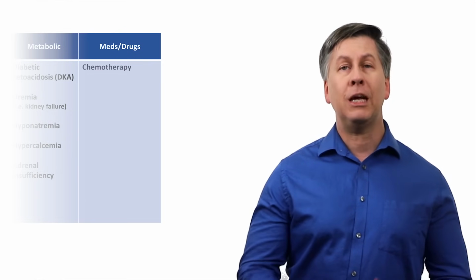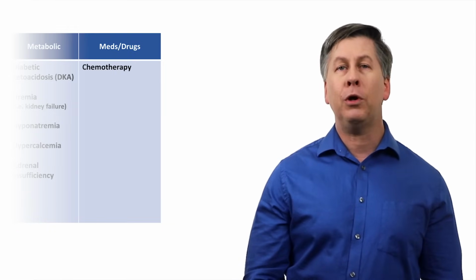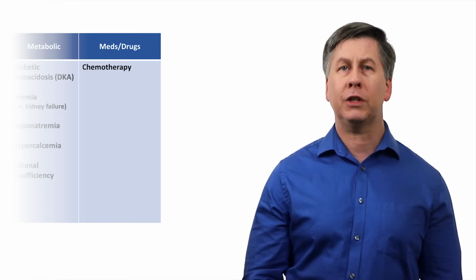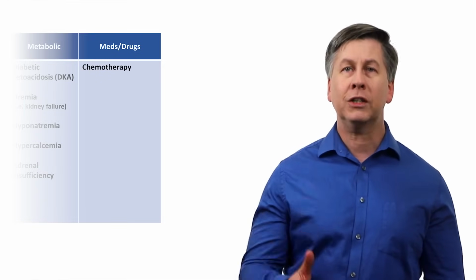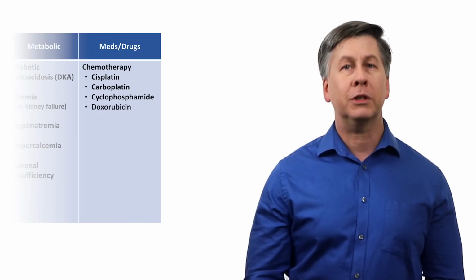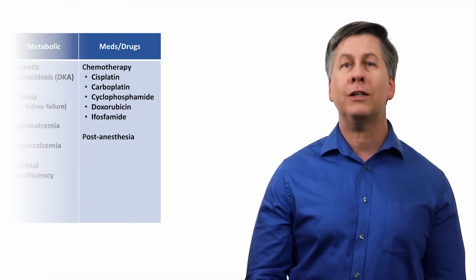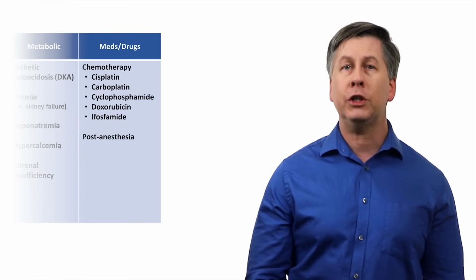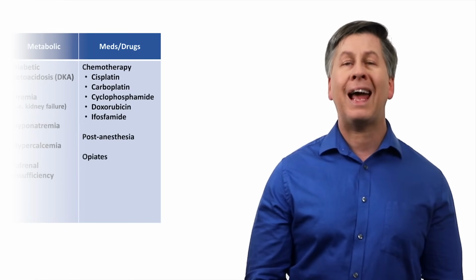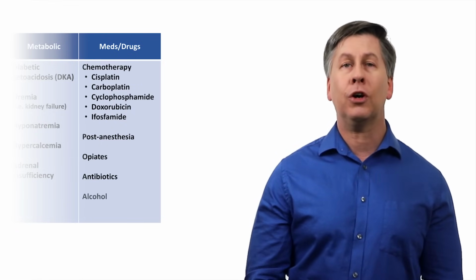Most notable here is chemotherapy. Literally any drug that is conventionally thought of as a chemotherapeutic is a common cause of nausea and vomiting. Among commonly used chemotherapy, those with the highest risk of nausea are cisplatin and carboplatin, cyclophosphamide, doxorubicin, and ifosfamide. About one third of patients who undergo general anesthesia will experience nausea in the 24 hours following the procedure. Other drugs with a high rate of nausea include opiates and all antibiotics. The substance of abuse most likely to cause nausea is alcohol.